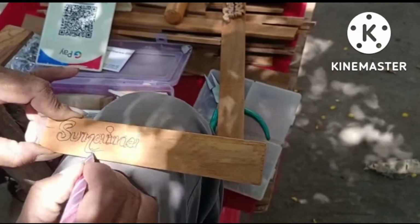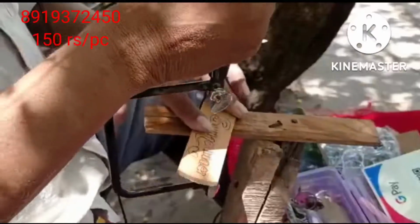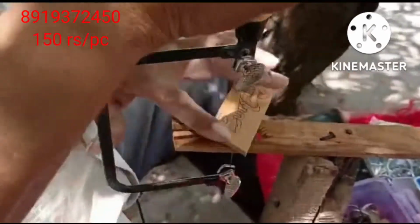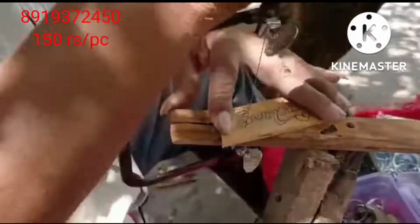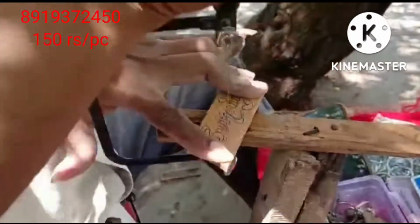After writing the name, he now cuts it with his blade, a saw-like blade. He is very patiently cutting it carefully. He said he has been hurt many times doing this.